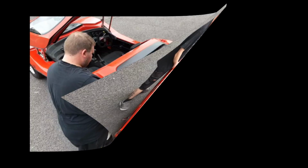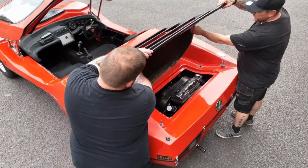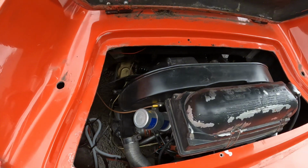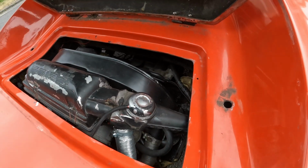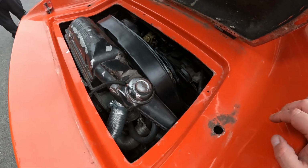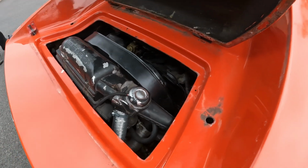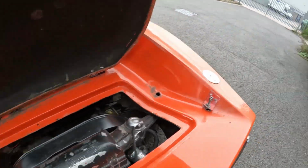Now, obviously, with this being a 1.6 air-cooled engine, an original Volkswagen engine from a Beetle or a camper, or they had many different applications, they're never going to produce the most amount of power. This is probably 60, 70 horsepower at best, and that's on a good day. So naturally, they're not going to be the fastest vehicle around. However, for the weight of the vehicle and what's actually on it, it performs well enough.